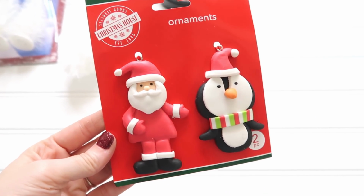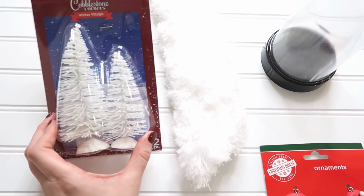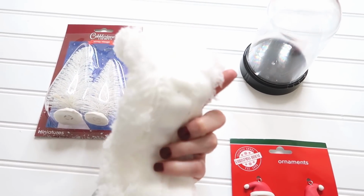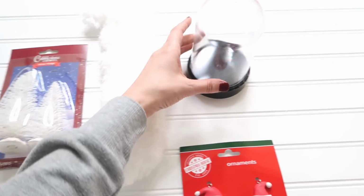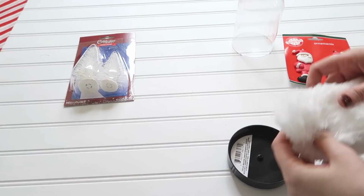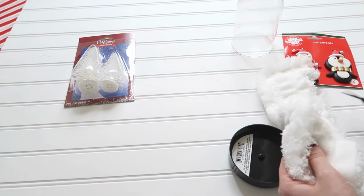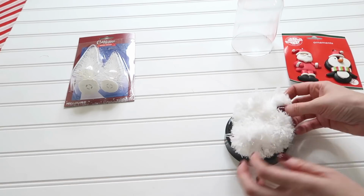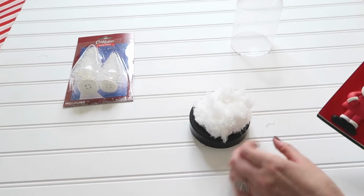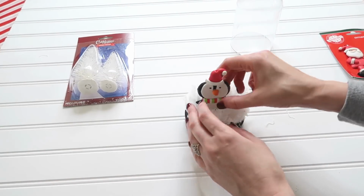This was kind of hard for me to figure out what to do with these, but I came up with using that penguin and some little trees. This is a mop head from Dollar Tree. I've used this for like 3 other projects. This is probably the 4th project I'm using this mop head for. I'm also using a cloche from Dollar Tree too, cutting that mop fur down to size so it'll fit within the cloche. And I just sat a tree and the penguin inside, put the cloche top back on, and I have a really pretty and actually fun and cute wintry scene.